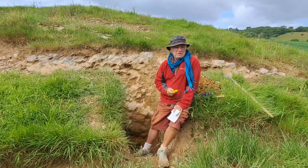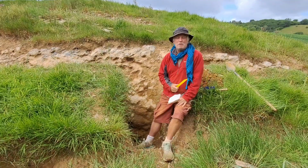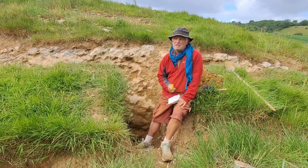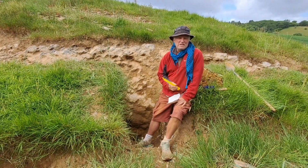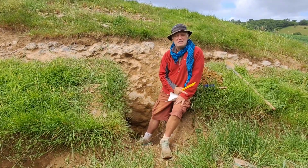So a couple of days ago the county archaeologist came down for the afternoon and it was a really nice visit. He spent a couple of hours here. He asked lots of questions, took lots of photos, and we had a really good day. There were 3 of us here, and he said when he left he had more mysteries than answers, and we felt exactly the same. The 3 of us all felt exactly the same.